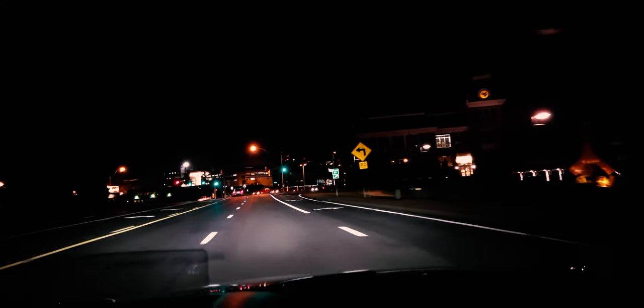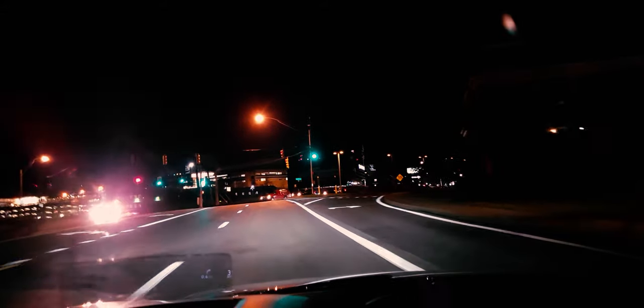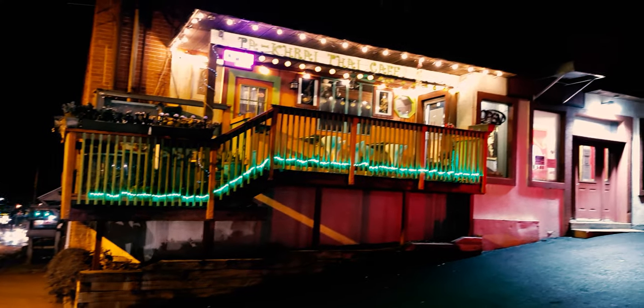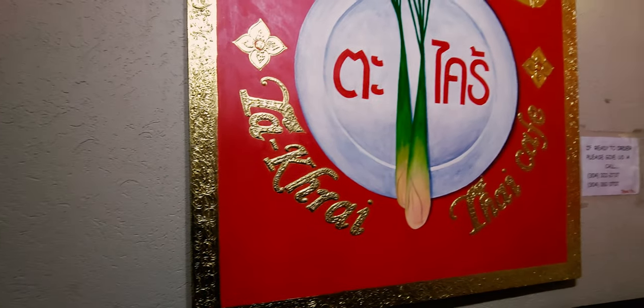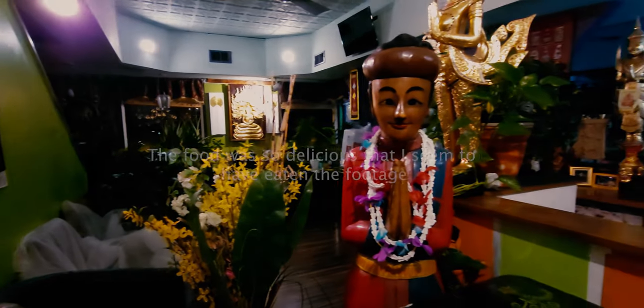All that walking and the hike took a bit out of us, so it's time to get a good meal. To accomplish that, we're heading for a local Thai restaurant called Thai Cafe. If you like Thai food, locals say this place can't be beat.